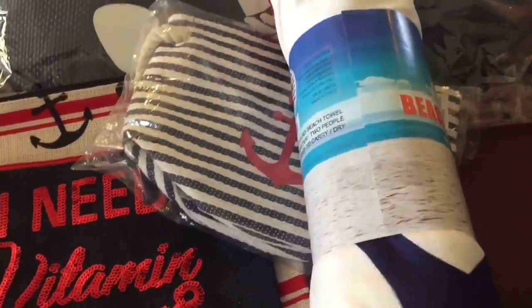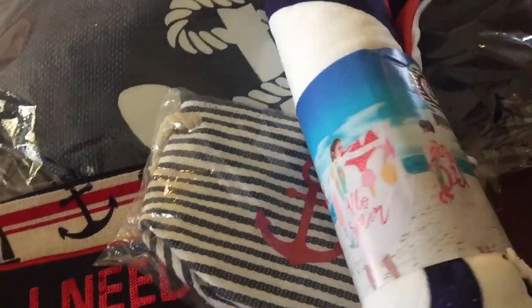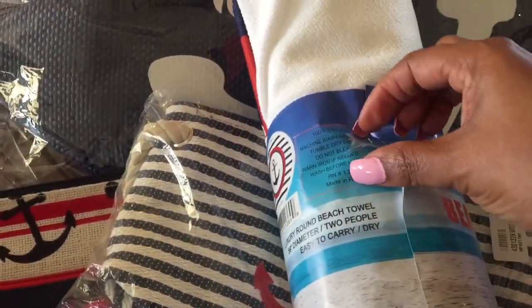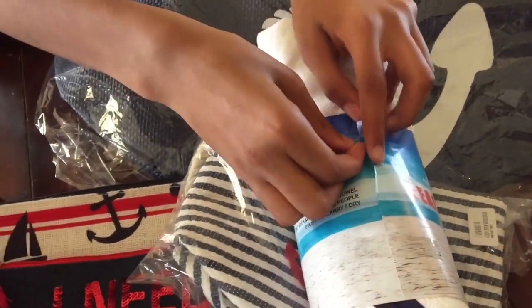Oh my goodness, look at this. So it's a beach towel, so it's a theme. It's a theme. Oh my goodness, how cute is this? This towel is nice. I'm gonna open it up. Okay, can you help me, JoJo, open this? Just open it up. She wants me to open it up, you guys, so that I can show you guys. I know, isn't that nice?